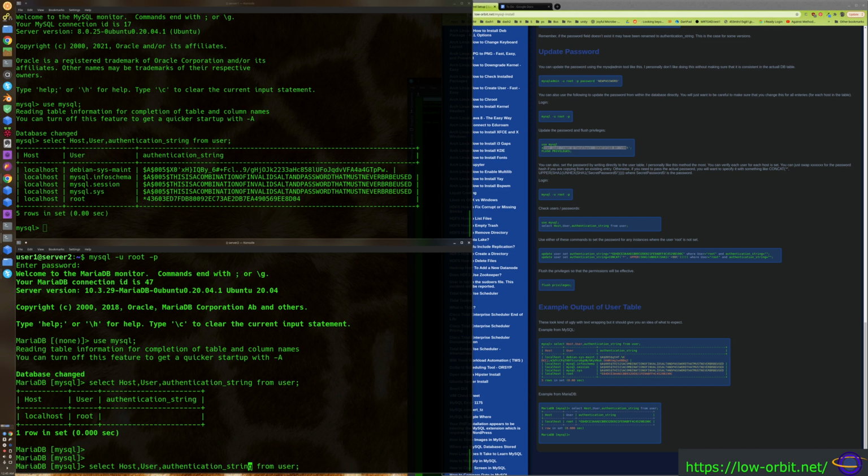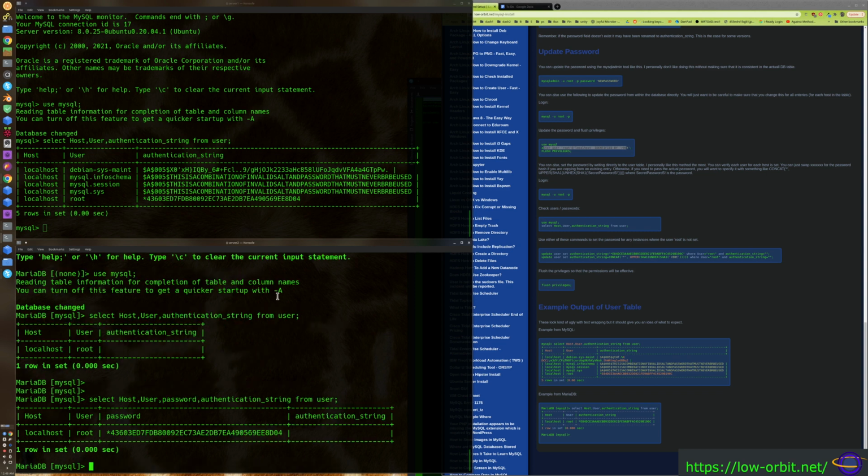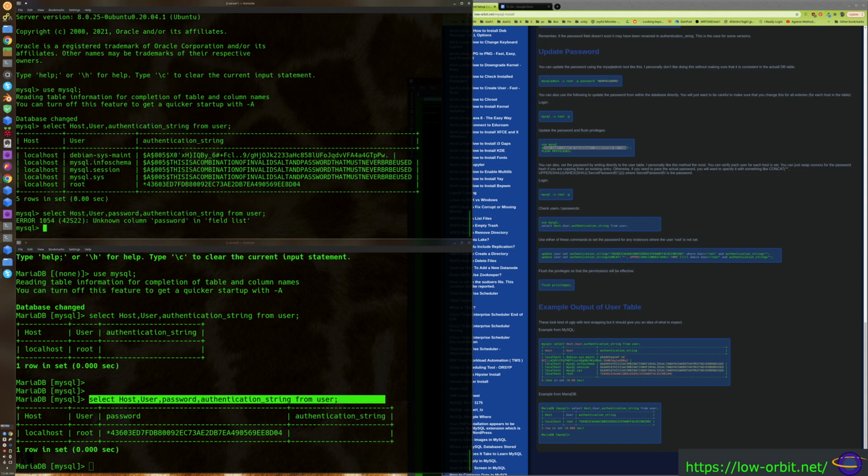I'm going to point out something strange about MariaDB. I believe it actually still has a password field. It wasn't using this password field before. It was using authentication string instead. Now, if you run that same query on MySQL, MySQL does not have a password field. You can see it says unknown column, whereas it apparently does have that in MariaDB, but it wasn't using it.